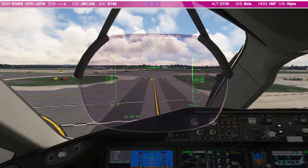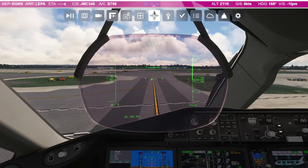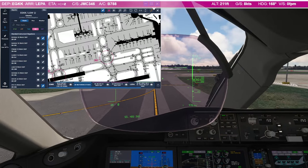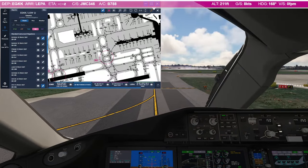Right, let's not get this wrong. We're on Papa. Next is Alpha Sierra. So all the way down to Alpha Sierra. So don't enter the runway. Oh, there we go. It's quite exciting.